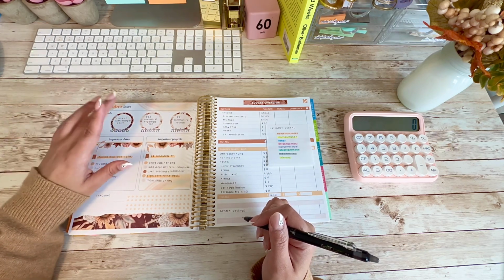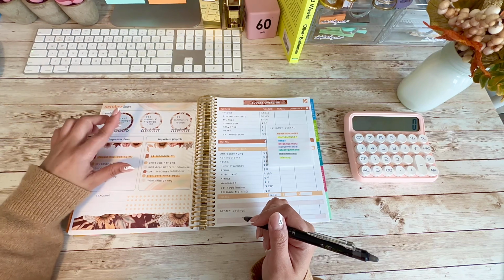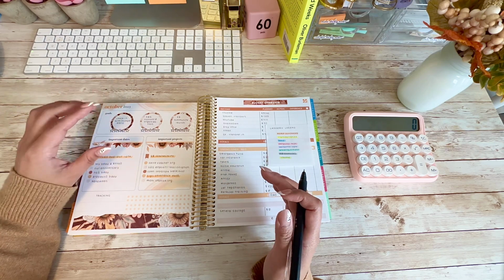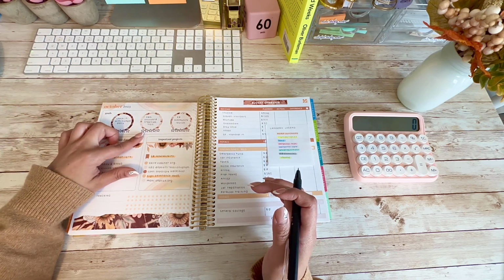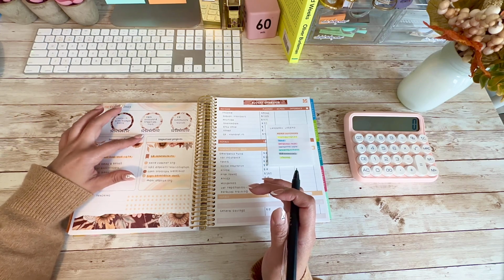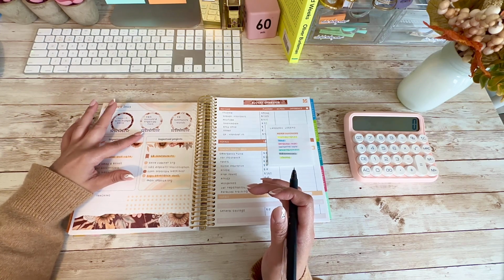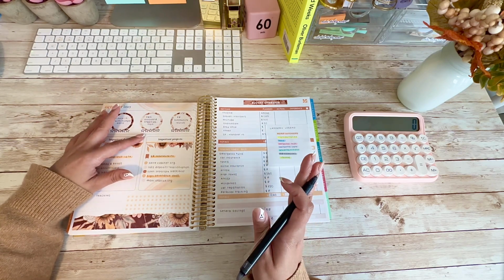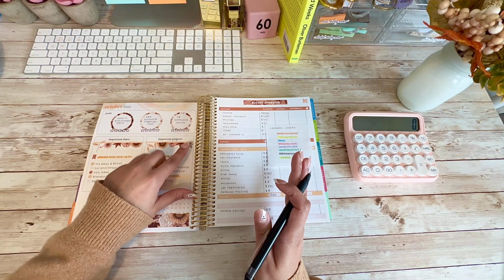For my SNS account organization, so this is sort of like our business with my husband, I have not gotten around to doing this month, and honestly I don't think this is a realistic goal for me this month, so I'm probably not gonna make it, but we'll see. But I can always carry it to the next month.